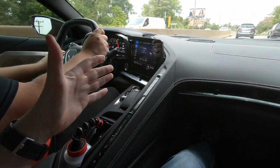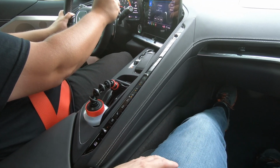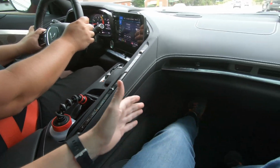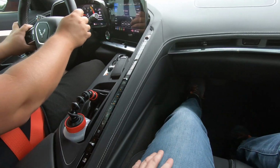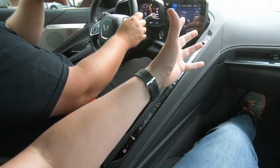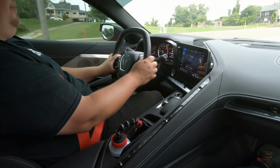And one thing as a passenger, obviously this center section here doesn't really bother me. I know that some folks have said that even as a passenger, you feel very much segregated from the driver and may not even feel like you're part of the car. But honestly, you just ignore it. It's nothing that stands out and says, oh, look, you're definitely a partition away from your driver. Not the case.